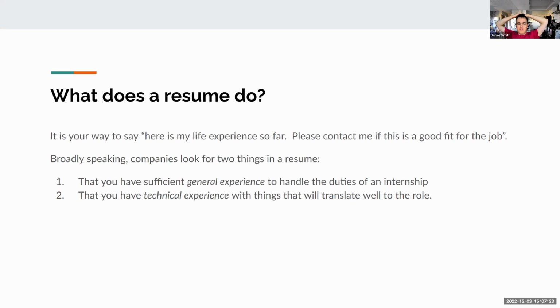Broadly speaking, companies are going to look for two things in a resume: that you have sufficient general experience to handle the duties of an internship, and also that you have technical experience with things that translate well to that role.